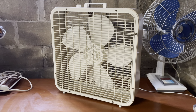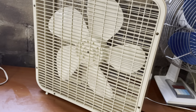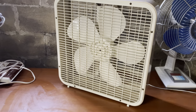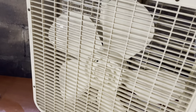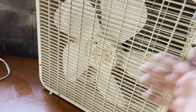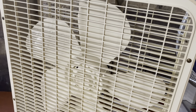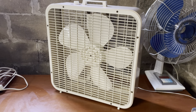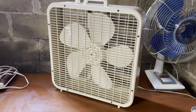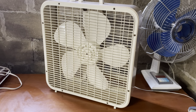Pretty strong box fans. The only issue is these aren't really known for velocity so much as they are just moving high volumes of air. Partially, I think, because of the way that the guard is designed. These slats here, they just kind of throw the air out wherever, so it moves a lot of air, but typically, they're not really known for having that much velocity. So that's a pleasant surprise to see this breaking the 1,000 feet per minute barrier.